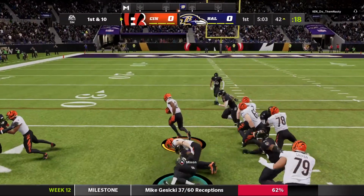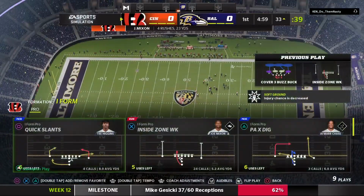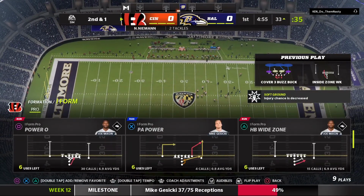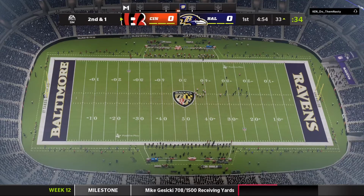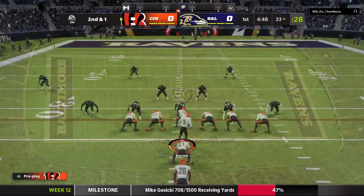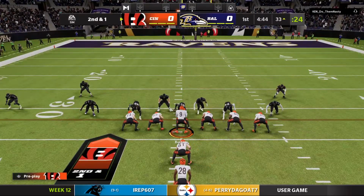Mixon with a first down carry. And he's going to get a solid gain of 9 before being brought down. 2nd and right at a yard. Well, this defense for the Ravens, they were terrific in the win over Tennessee a week ago. And no matter what's done throughout a ball game, it always comes back to blocking and tackling. That's the essence of football.